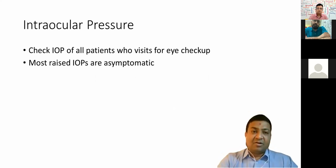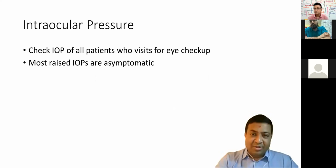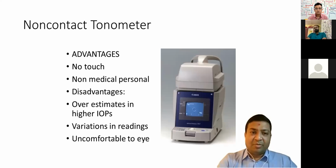The first is intraocular pressure. We have to check the intraocular pressure of all the patients who visit for eye checkup, whether they come for glaucoma or anything else, because most raised intraocular pressures are asymptomatic, and we will miss it if we don't check the IOP. Coming to the tonometers, which we use every day, the most commonly used is NCT, non-contact tonometer.